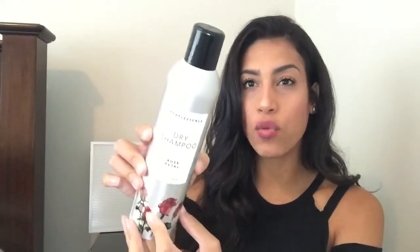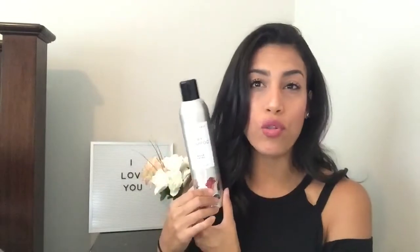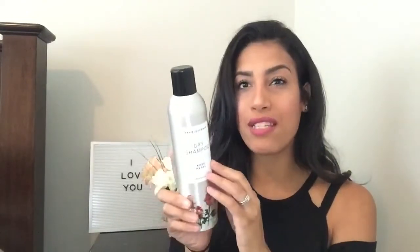So I've never tried this out. This is by the company Pearlescence. So I'm not sure if it's going to work well or not, but it was only $6.99, and I'm always looking for new dry shampoos. So I'm definitely excited to try this out and see how it works. I'm obsessed with anything rose scented, so that is why I went with the rose one. Okay, so that's everything that I bought from Marshalls.